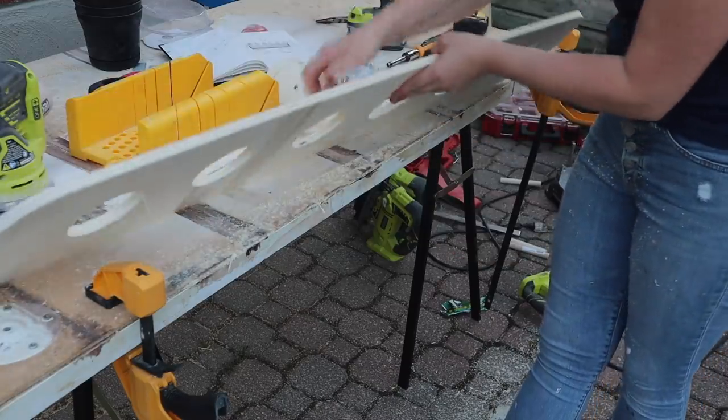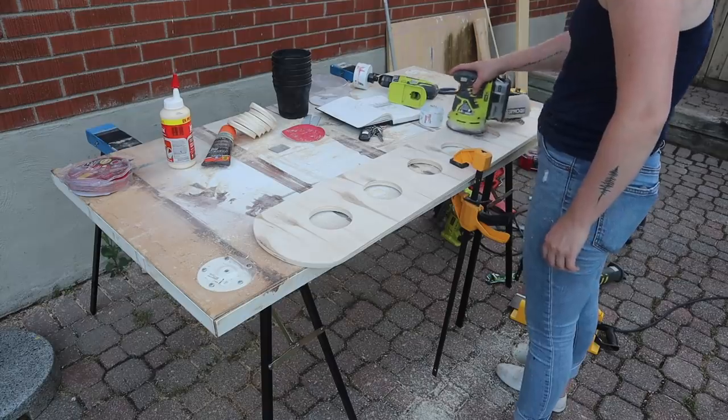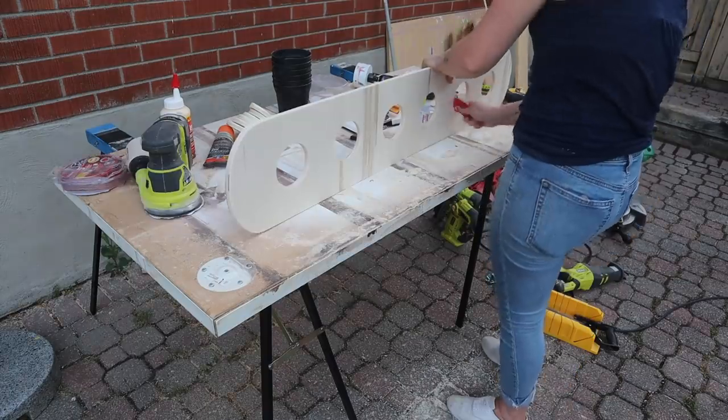So I'm just gonna clean this entire top up with a little bit of sanding, and we're basically all done.